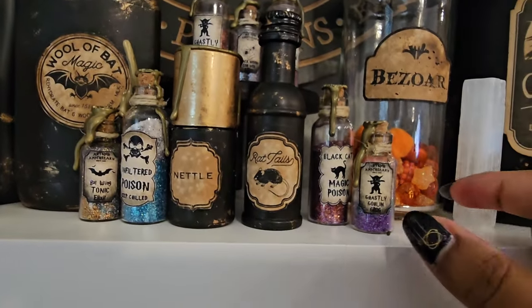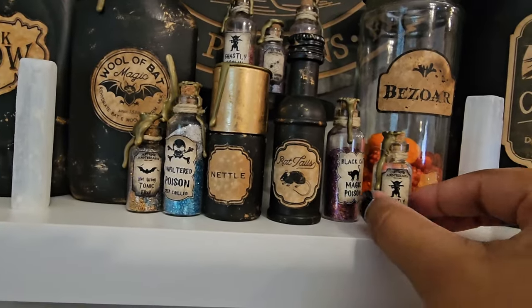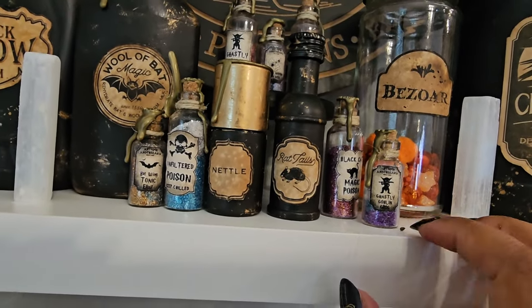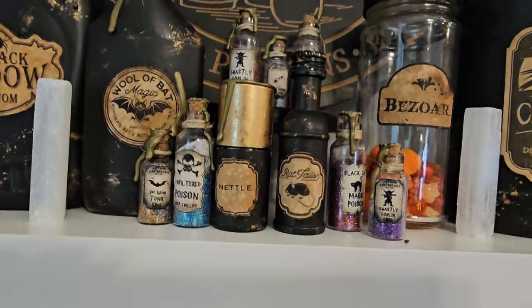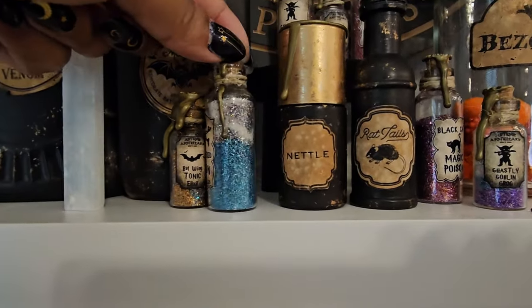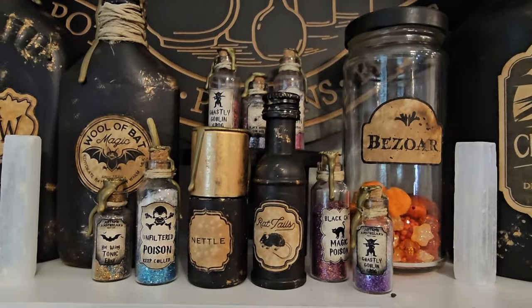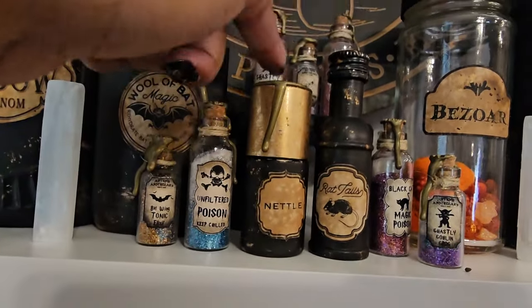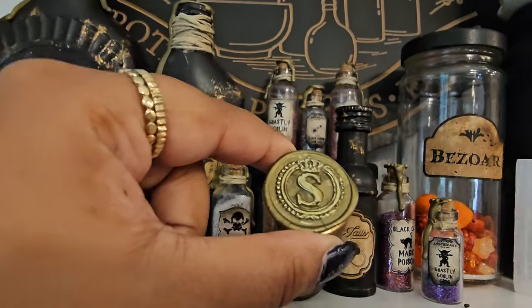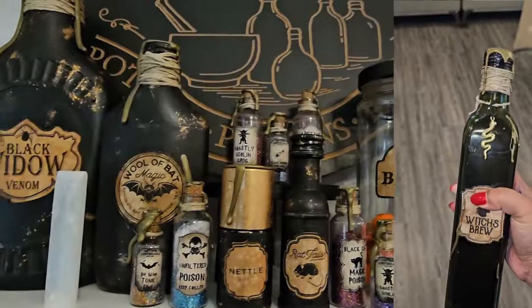Show these little tiny guys right here, also sealed. And these are just glitter, but just thought it was really cool. Kind of reminded me of sand art, if you've seen that, you know? Yeah. This used to be a nail polish bottle. Yeah. Super duper cute.